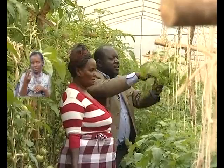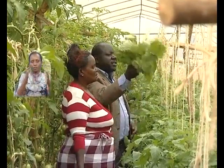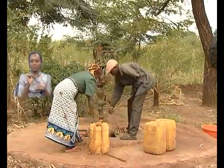When we give our farmers greenhouses, we insisted that they be trained. That training component is very important because layering and pruning are key essentials. If they don't do that, and the watering regime, if they don't do that properly, they'll not get things right.